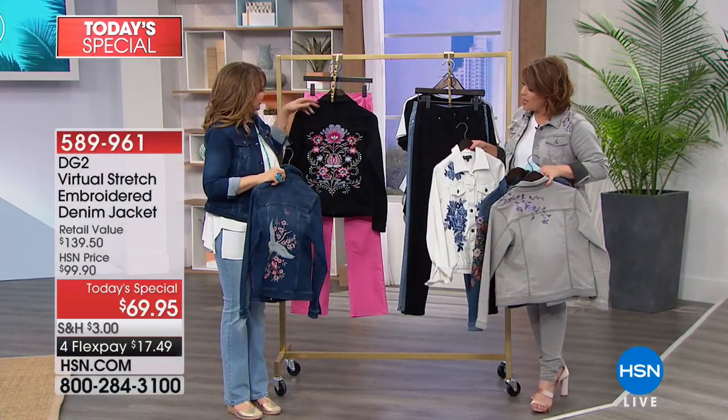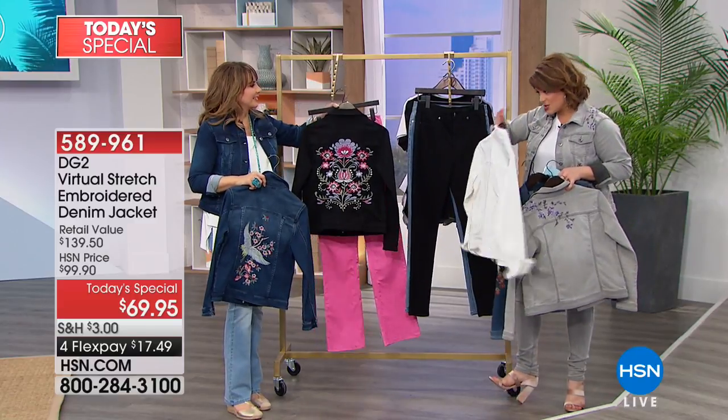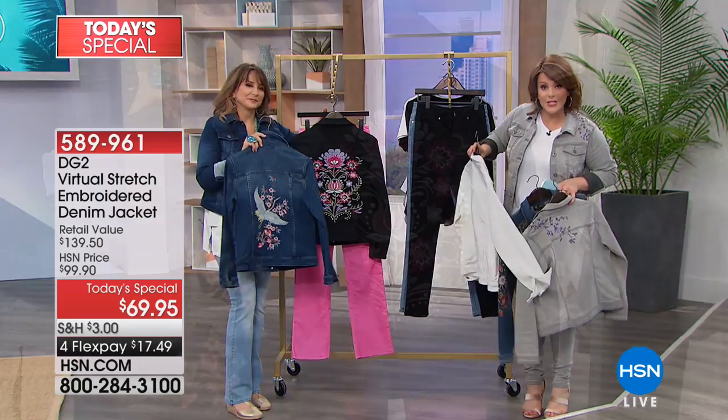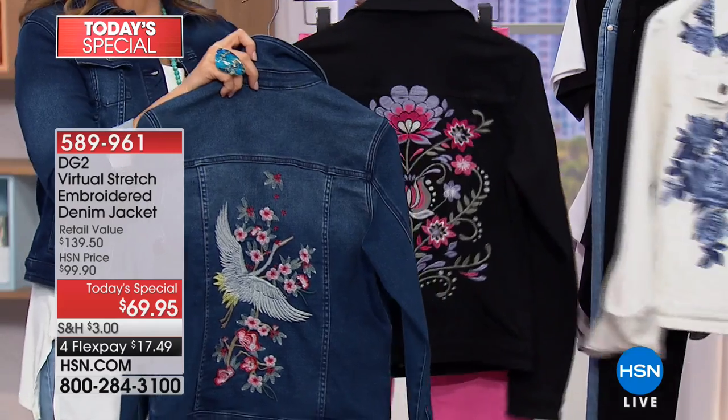And then if you want the embroidery just on the backside, just that touch of it, the two that have it solely on the back would be the black option. And then the indigo option that Siobhan is holding there. Item number here is 589961.